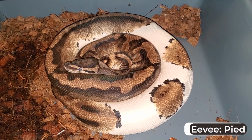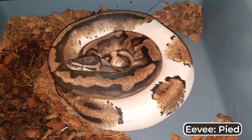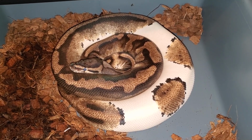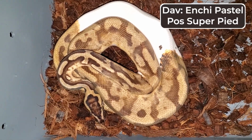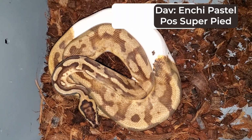So the female, this is her 2nd year breeding for me. She is a pied. That is what I bought her as, but with these saddles and the very granulated pattern, I suspect Yellowbelly, and I guess that was in the pairing. That is another objective of mine, to see if I can find that in there, because the male that I bred her to, we named Dave, is an Enchi Pastel pied. It could also be Super Pastel, so that's another thing to maybe figure out.